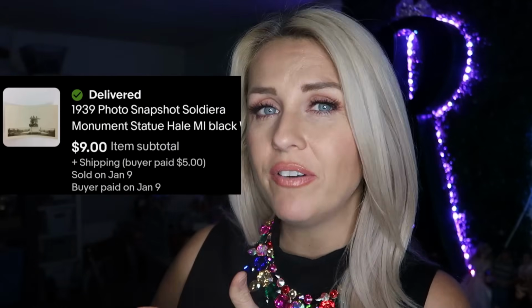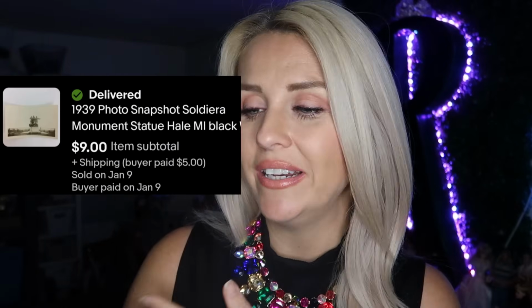It is just a little 3x5 photo. It was taken in 1939. It's kind of black and white, kind of sepia tone. It is a snapshot of a soldier's monument. A very old snapshot of a statue, sold for $9 plus $5 shipping.